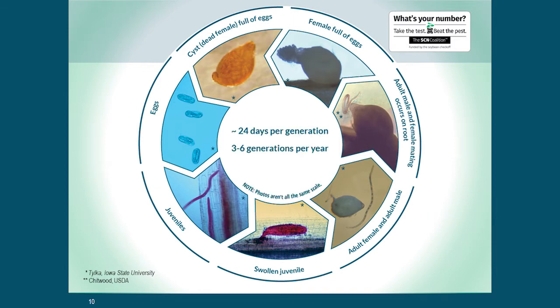A couple of other last points about this. Once we get to the middle of summer and the soils are nice and warm, the nematode is able to complete a life cycle turn or generation in about 24 days. And so if soybeans are growing in a field for 4 months, 120 days, we can get many different turns of the life cycle, many generations. Generically, I just say 3 to 6 generations.